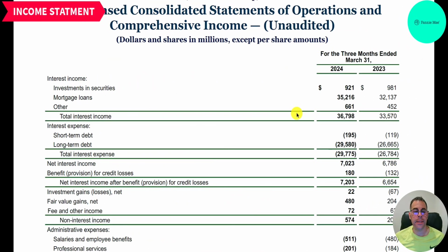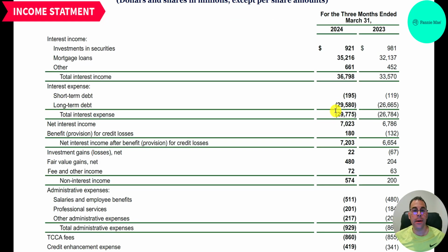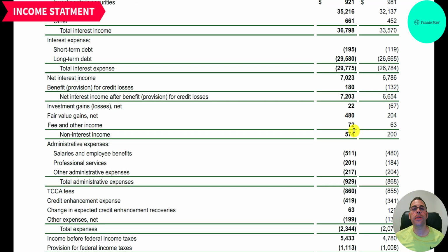Let's go back to the income statement. So interest income, $37 billion. The interest they pay on their debt is $30 billion. So net income of $7 billion. They also make money on fees, non-interest income, $570 million. That tripled from last year.